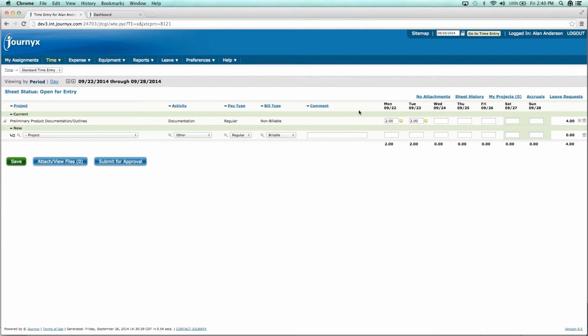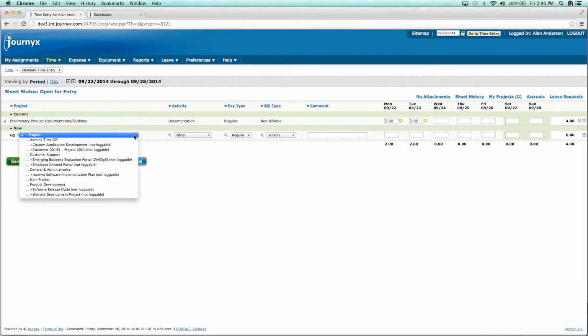Our test employee is assigned to a standard grid time entry screen, but others may have timesheets that require specific start and stop times or time entered as a percentage of a total day. He has the option to track both project and non-project work, as well as time off, all on one screen.